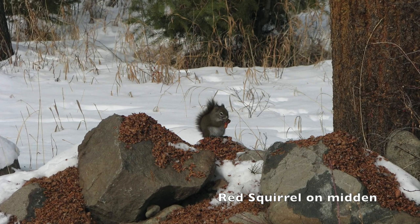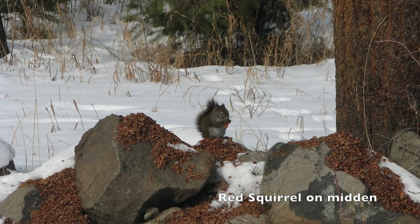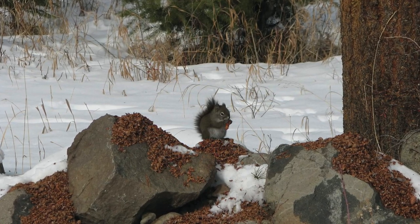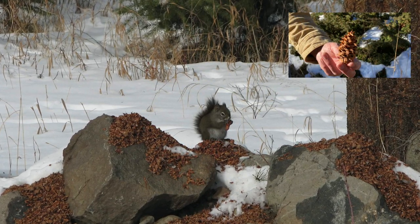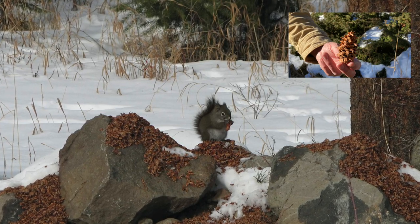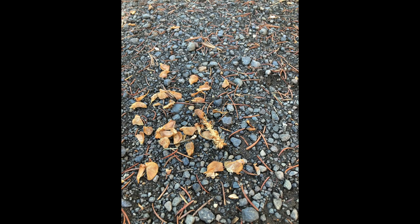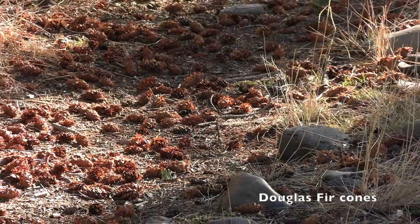Unlike chipmunks and ground squirrels who hibernate throughout the winter, red squirrels stay active all winter long. They eat the seeds from all kinds of cones, including Douglas fir. In the fall, they stash them in middens so they have a readily available food source all winter long. These cones have been nipped off by a squirrel as it prepares to store them for winter.